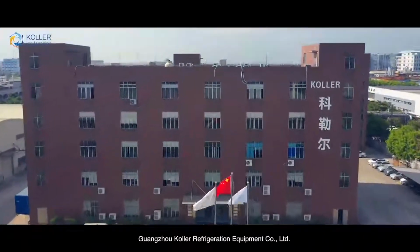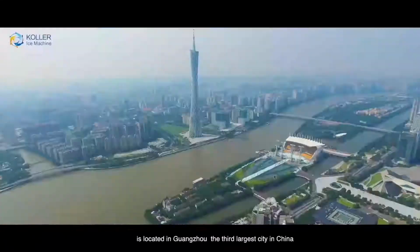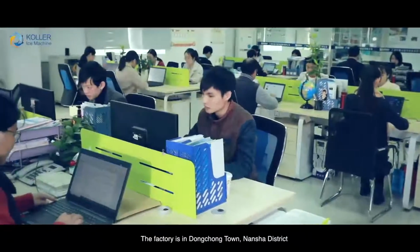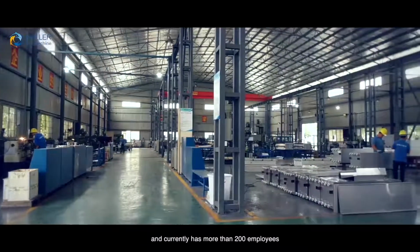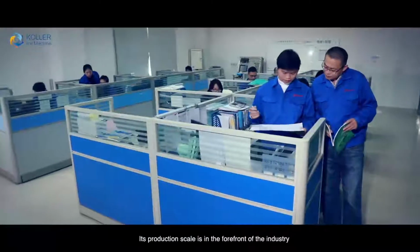Guangzhou Koller Refrigeration Equipment Company Limited was founded in 2010 and is located in Guangzhou, the third largest city in China. The factory is in Dongchang Town, Nansha District. It covers an area of 30,000 square meters. It has one office building and 5 national standard level production workshops, and currently has more than 200 employees. Its production scale is in the forefront of the industry.